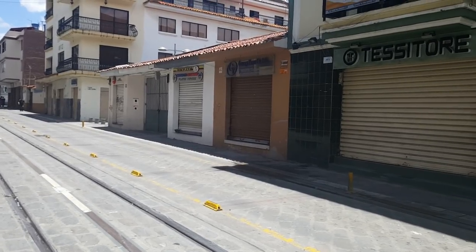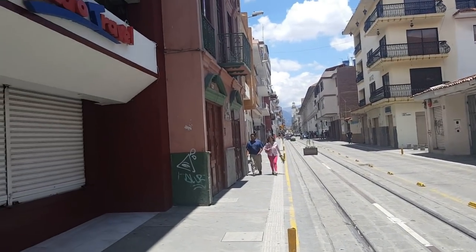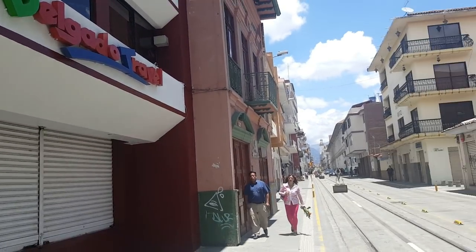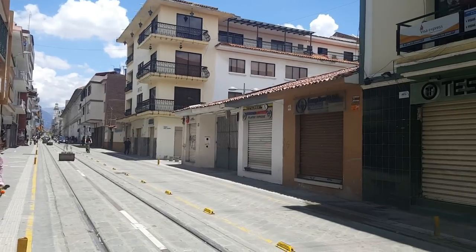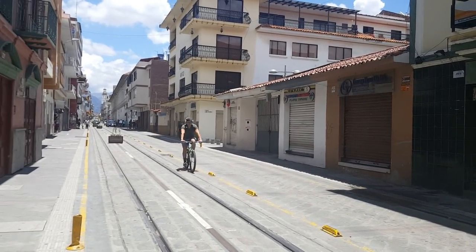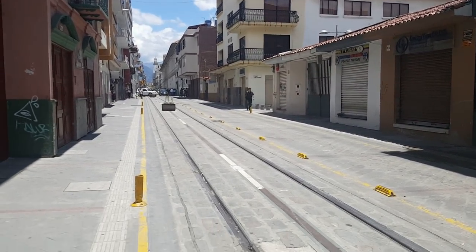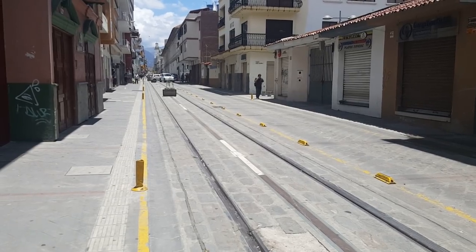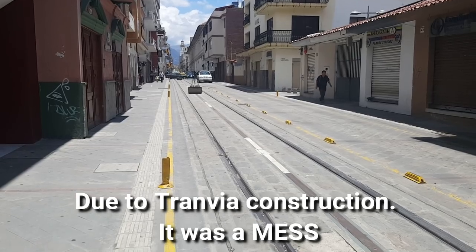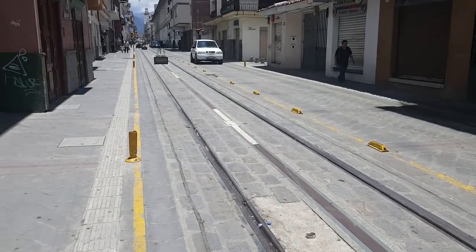In this video, we're going to talk about a forgotten street. This is Gran Colombia. I'm standing right now outside of Delgado Travel, which is a ripoff money changer. I say that because they took the going rate and added 30% to it. But on this street, it's been closed down for several years, and a lot of places closed up and went out of business because of this future location of the tranvía.